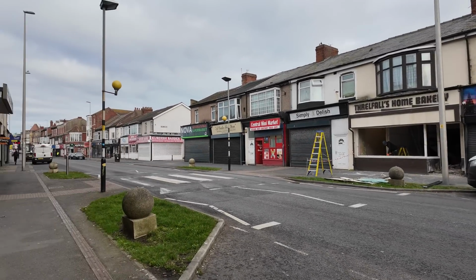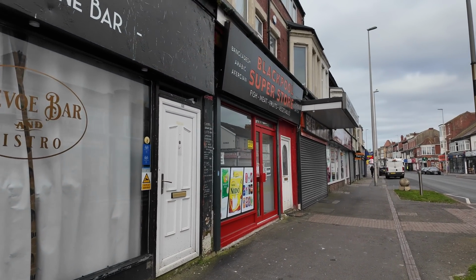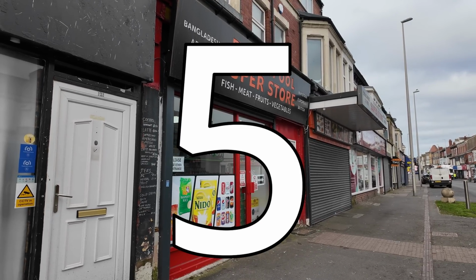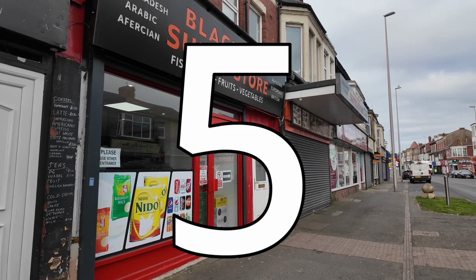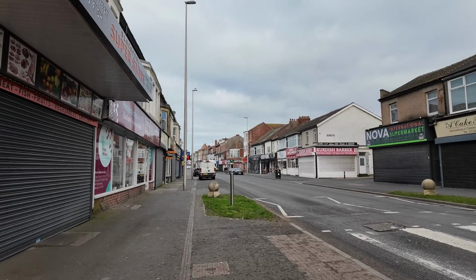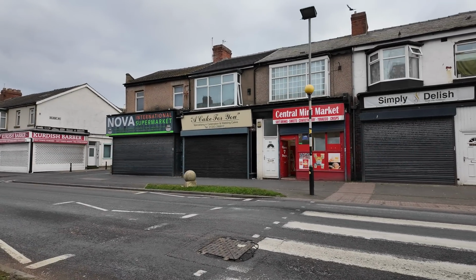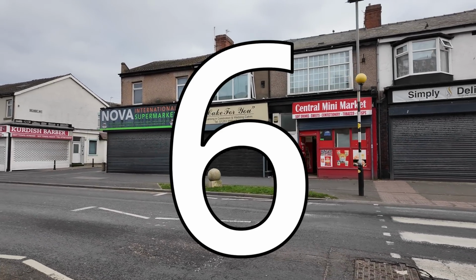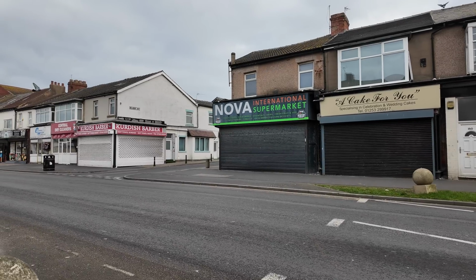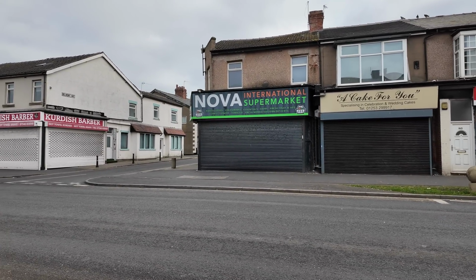I don't know. But we've got another shop here. This one's called the Blackpool Superstore. What are we up to now? I've lost count. Is it 5? I don't have to put it on the screen. I think we're up to 5. I hope I'm not wrong. 6, Central Mini Market. 7, Nova International Supermarket.